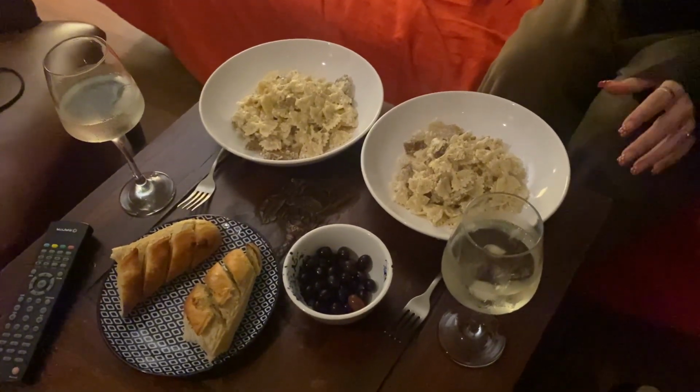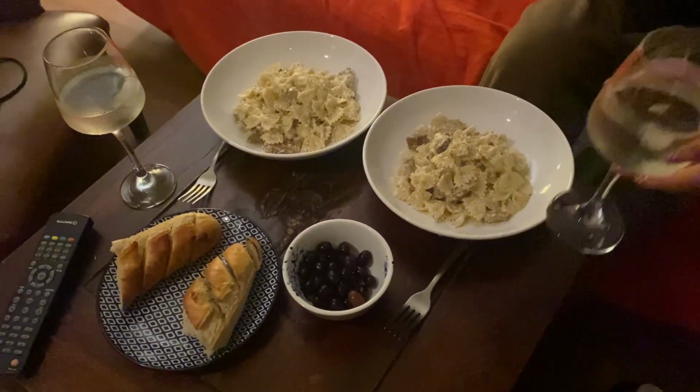And then after a long day of taking out of focus pictures, we decided we'd get some food, chill out and watch like a traditional Portuguese film.